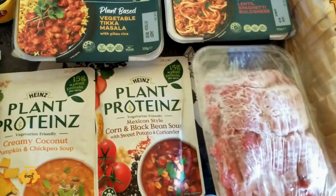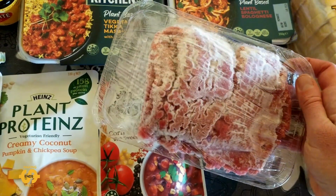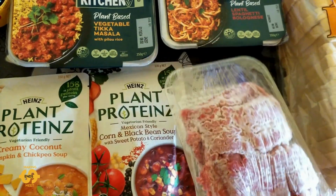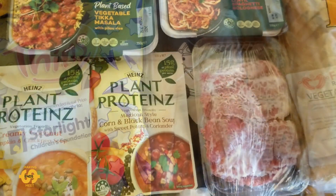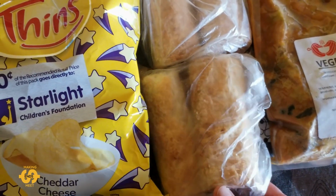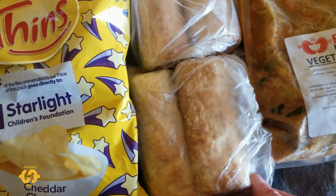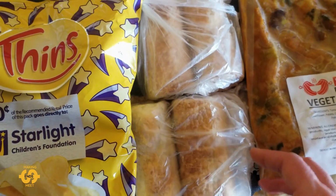And there was also, as well as those ready meals, some frozen beef mince I got given this week. I think it's probably about half a kilogram, so that'll be really useful. And I also got given 2 bags with 2 lots of sausage rolls in it, which is donated from a local bakery in the area.